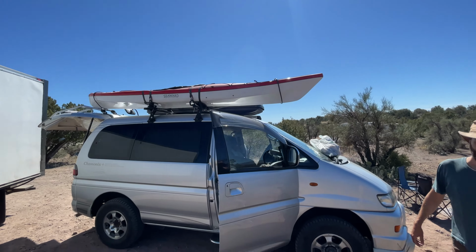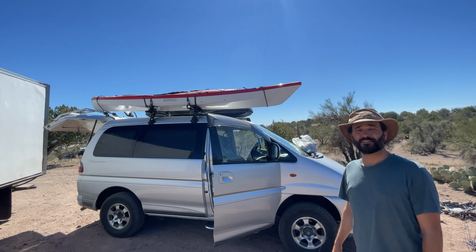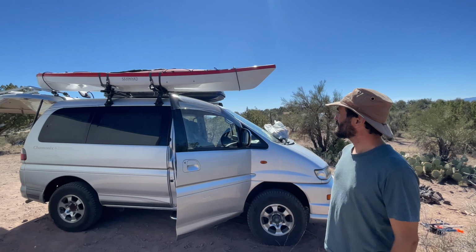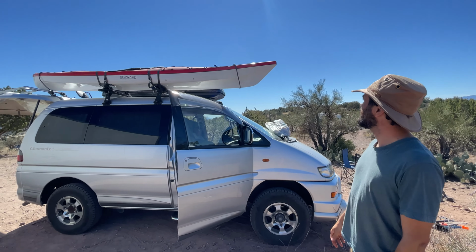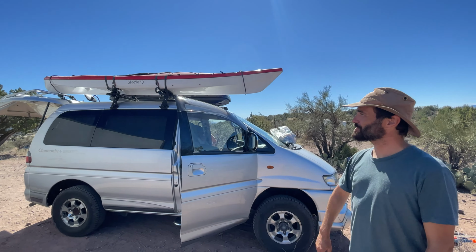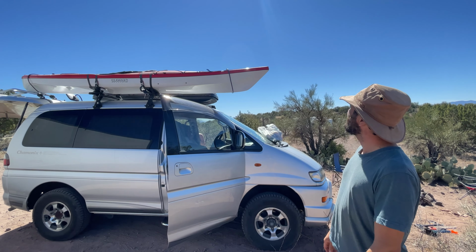And how often does that kayak come down? Not often. Nadia thinks I don't even use it. I think in our relationship I've used it twice. I'm a poser. It's just for aesthetics. Aerodynamics. Yeah, aerodynamics, exactly. No, I don't use it as much as I'd like to. It's made on Vancouver Island.